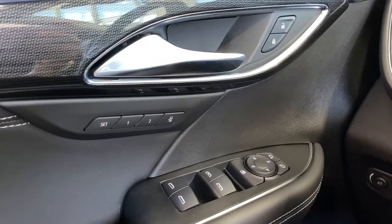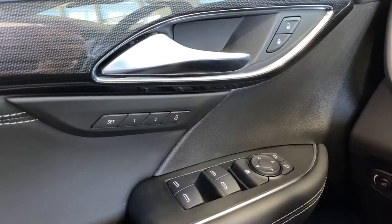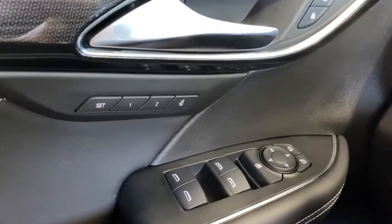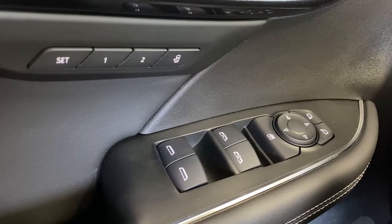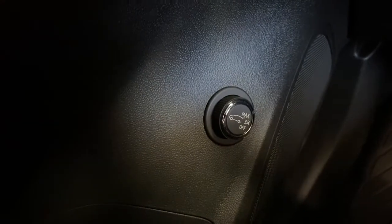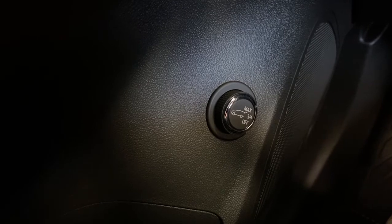We're going to start by taking a look inside the front of the ST. The driver's door has power locks, power windows with auto express windows, power adjustable side mirrors, the child lock button, the programmable memory seat, and down below we have the power liftgate button. We're able to set that to maximum opening, 3/4, or turn it right off.